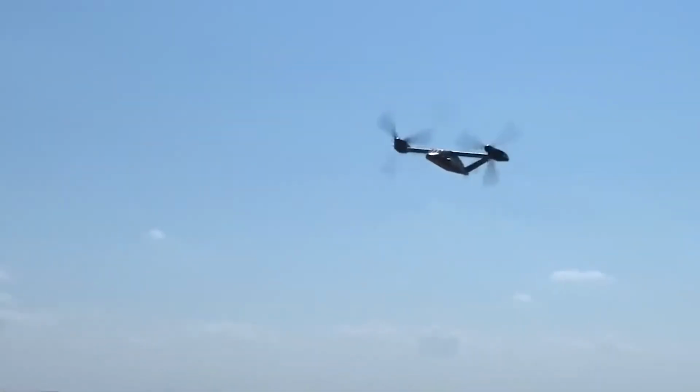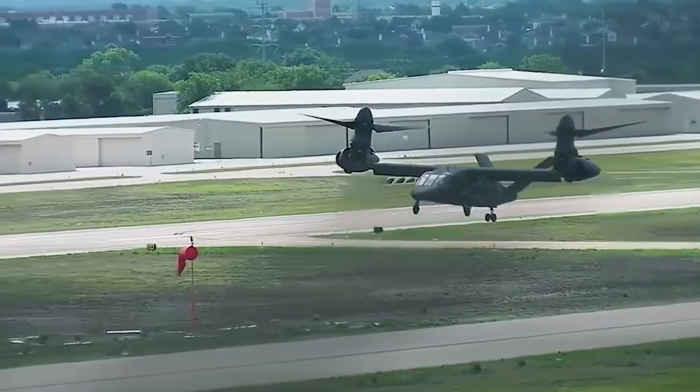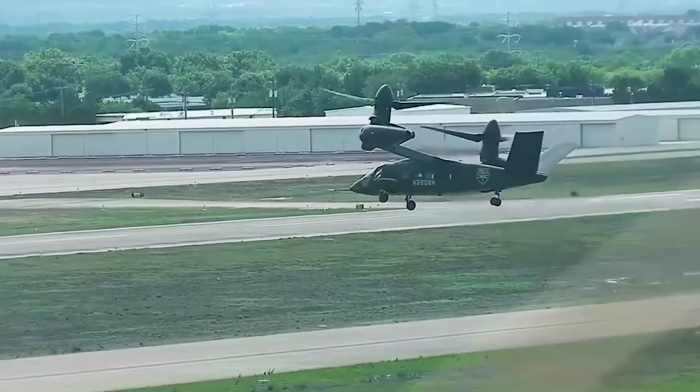As you can see, the plane has amazing maneuverability because it combines the best qualities of an airplane and a helicopter. It is currently in development, but it's likely to replace the Black Hawk, the flagship helicopter used by the US Army, in the coming years.